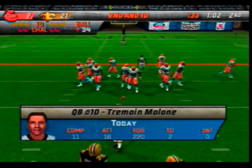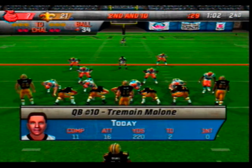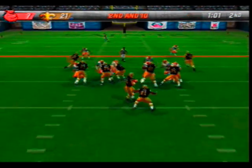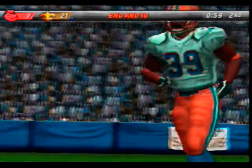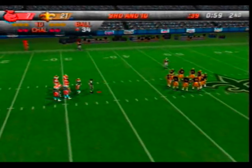Second and 10. Ball on the 34-yard line. Pressure. Throwing. Pass ball's incomplete. He had to unload that pass in a hurry. He felt those guys closing in and gunned the ball out of there.